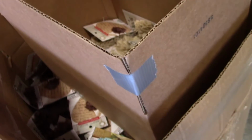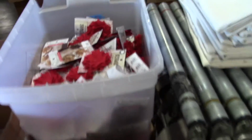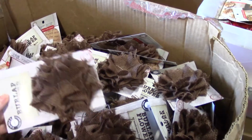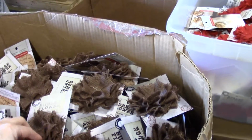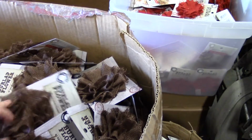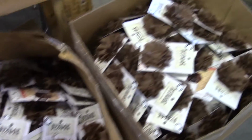And y'all, there are flowers everywhere, everywhere. Canvas and burlap, plain colors. And the flowers came about because when they started manufacturing a lot of their canvas and burlap supplies, they had a bunch of scraps left over. And they didn't want to throw them out, so they started cutting the scraps into strips and made flowers out of them. That was the only reason these flowers were born. And now they sometimes have to cut strips on purpose to keep up with the demand for the flowers. So the demand has outgrown the available scraps.